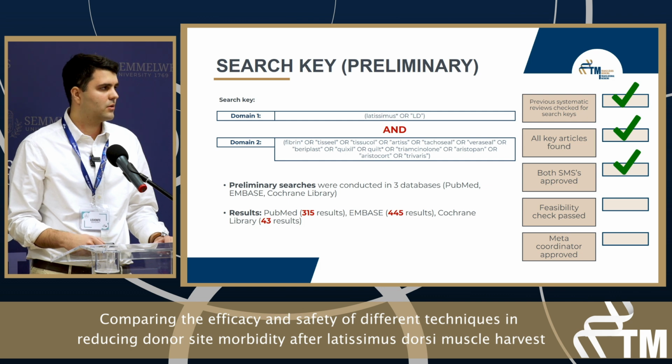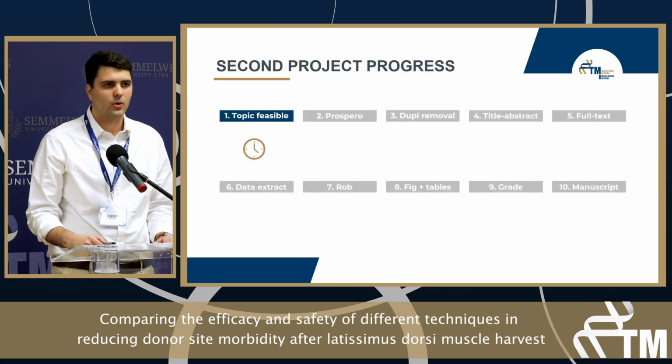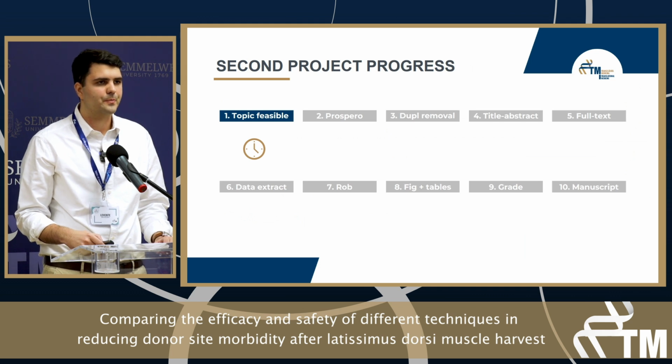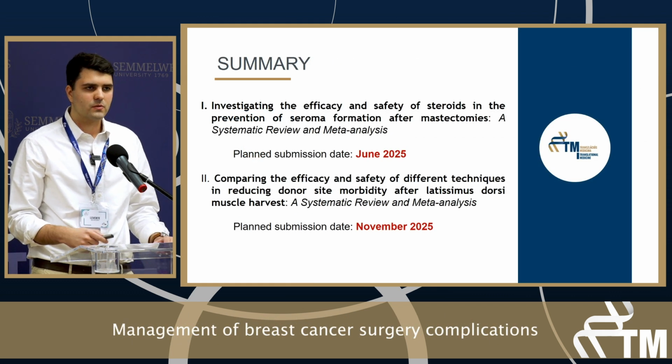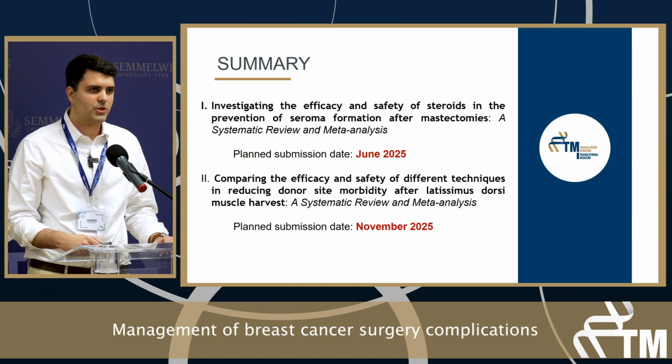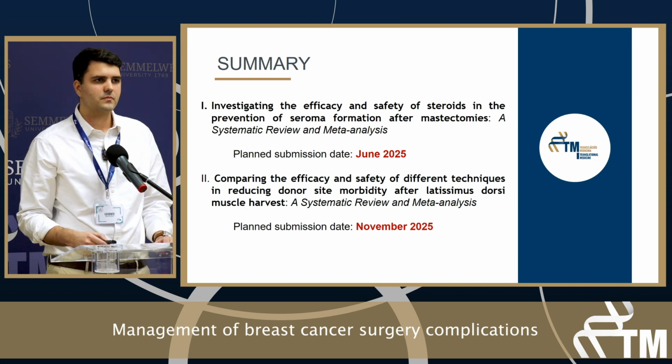Now we're at the stage of the feasibility check. After that, we will go on to register in PROSPERO. So in summary, we have 2 ongoing projects. First, with the mastectomy patients and the reduction of seroma development, and the second project is for the latissimus dorsi muscle harvest and reducing donor site morbidity with different techniques. We plan to finish these projects in 2025.